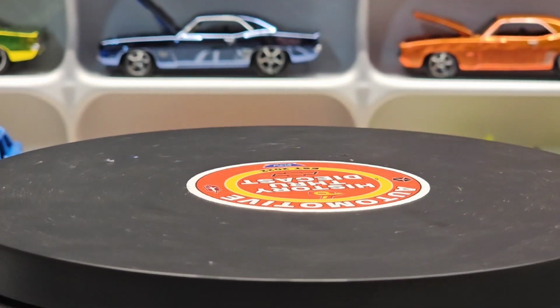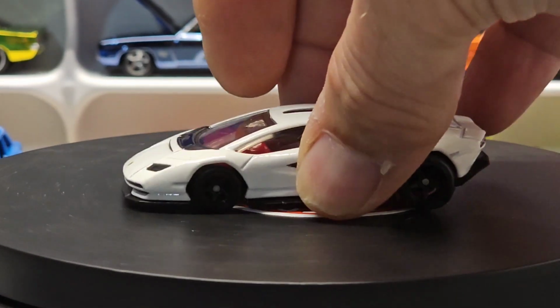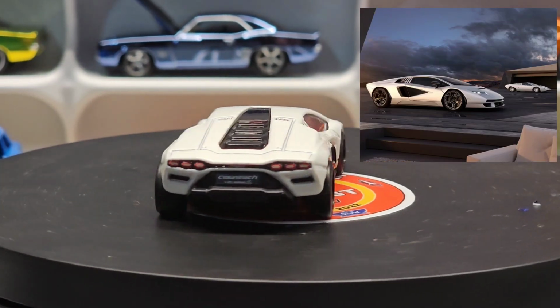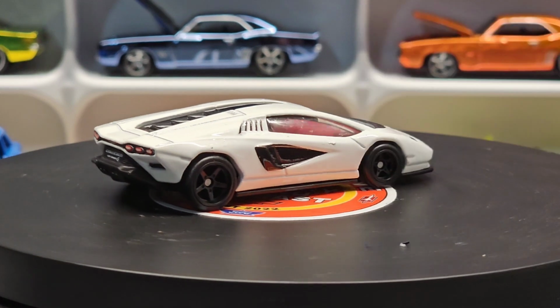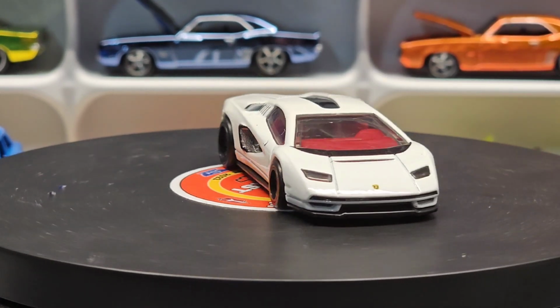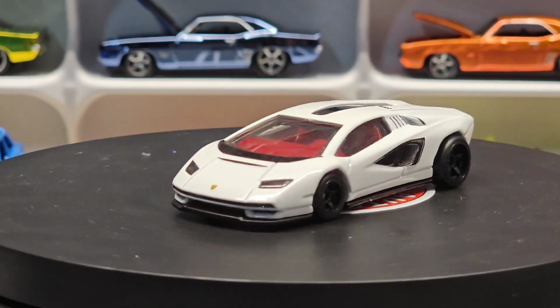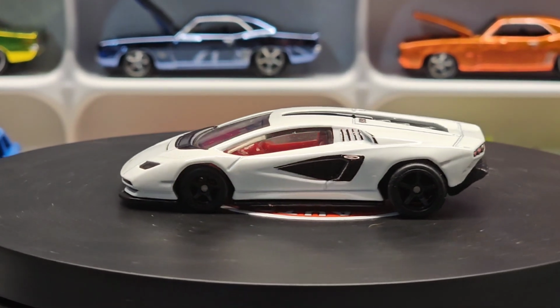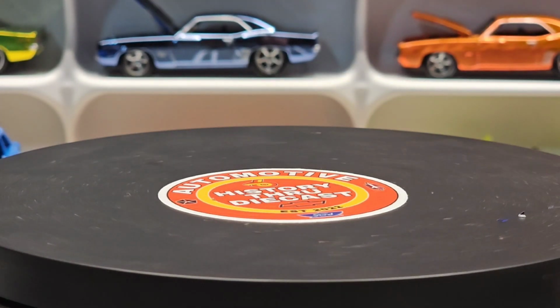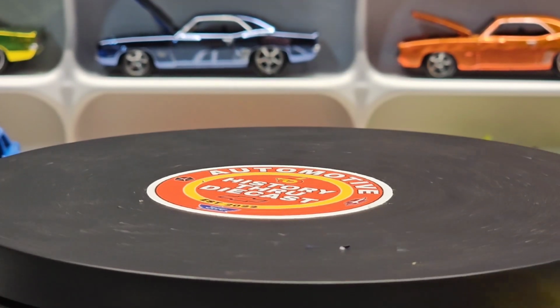And then here is the new Countach. I believe this one's part electric. I think it's a hybrid, I'm not sure. But you can tell it's got the same lines, but it's not the same. So that's pretty cool. Park the 2 Lambos next to each other.